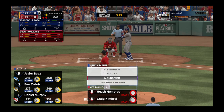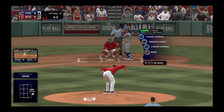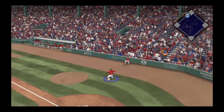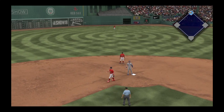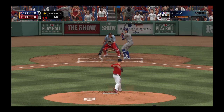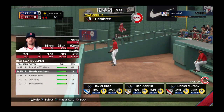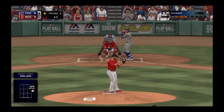Here's Javier Baez. There are 2 gone and the possible go-ahead run at first. Craig Kimbrel takes over here with the runner at first and 2 gone in the inning. And the fastball is off his glove and it gets away. And no throw, in fact, as he'll just hang on to it. And a very big mistake, as that'll move the possible go-ahead run into scoring position. 1 ball and 1 strike to the Cubs leadoff batter. And now time is called and the reliever is warm out there. Go-ahead run in scoring position here with 2 down.